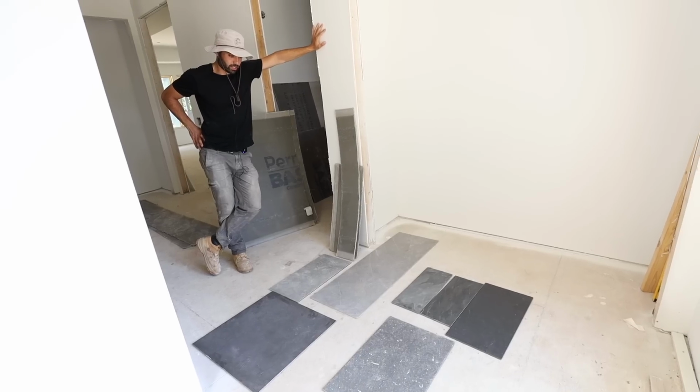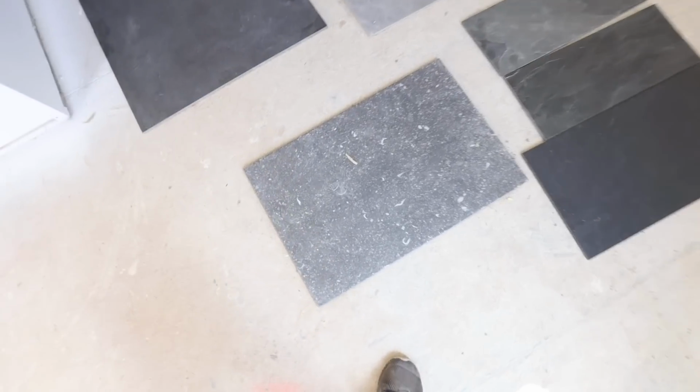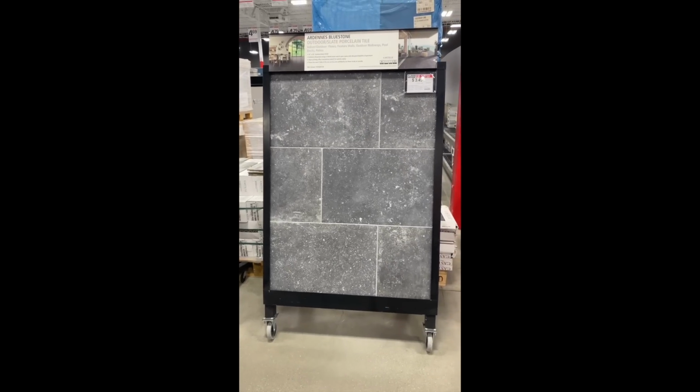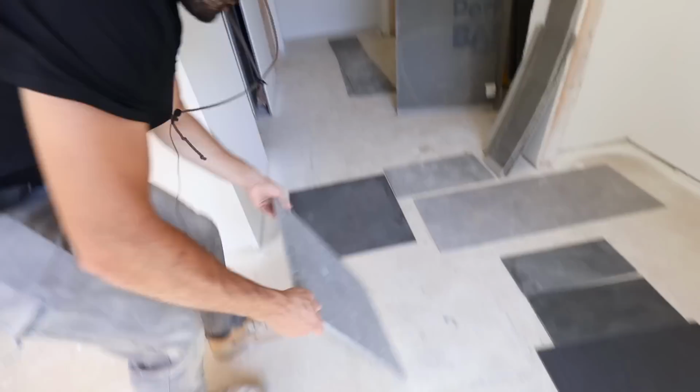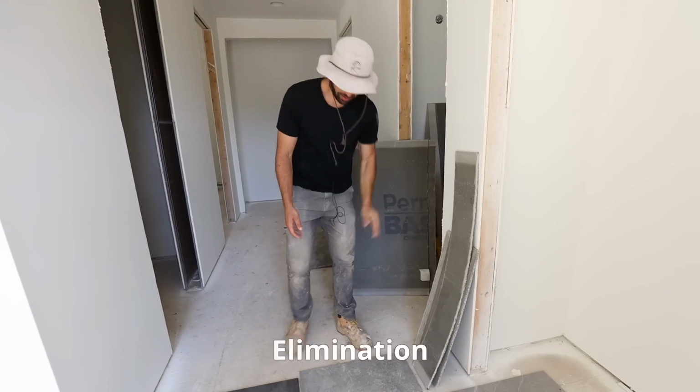All right, let's do a process of elimination here. Definitely not that one. I know we went into the place and we saw it and it looked good on the board, but I don't think it looks right here. I don't think I like either one of these two. Eliminate them.